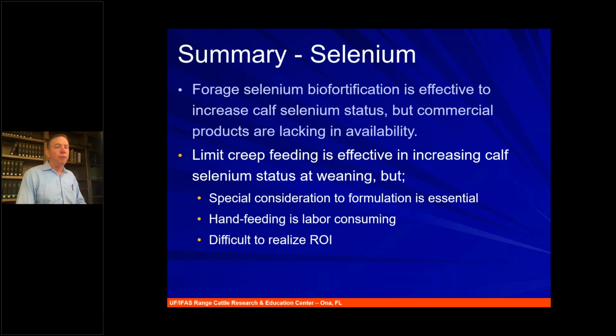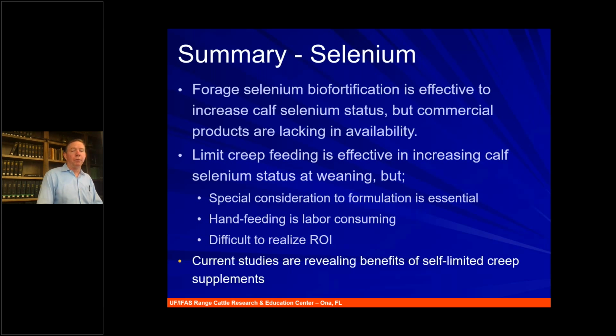Special consideration to formulation is important, and it's difficult to really realize that return on investment until we can convince the buyer that selenium adequate calves are more profitable to them. And then we're working right now looking at self-limiting options like this low moisture molasses block to deliver selenium to our calves. And it seems to be quite effective, at least in our first year of research.